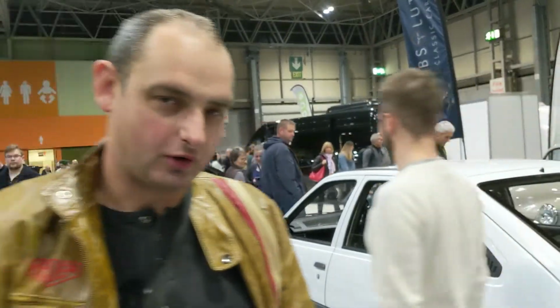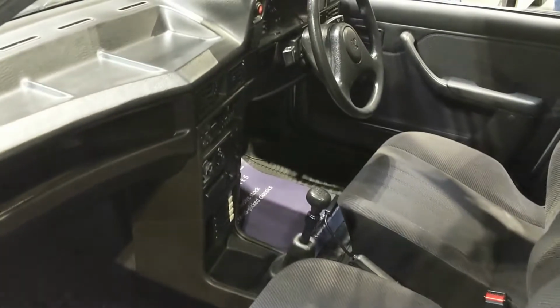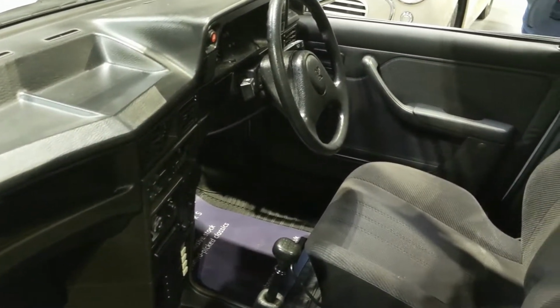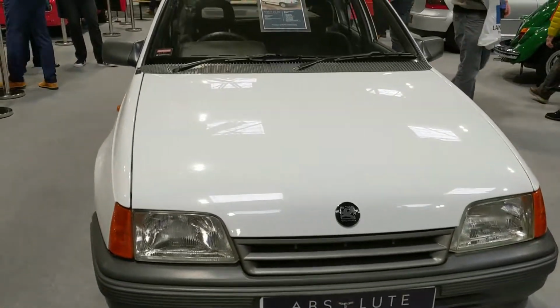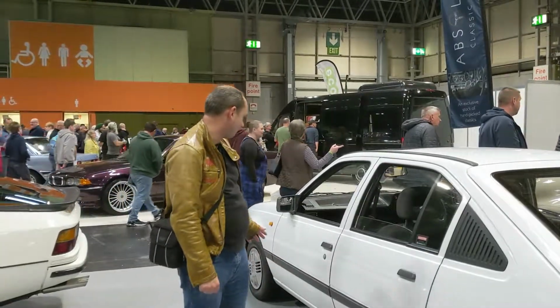When I was a child, this is what a Vauxhall Astra looked like, and this being an Astra L, I presume is a fairly lowly spec. But yeah, this would have been quite typical transport for many families in Great Britain throughout the 1980s.